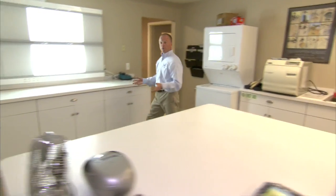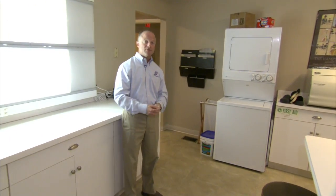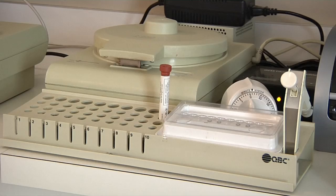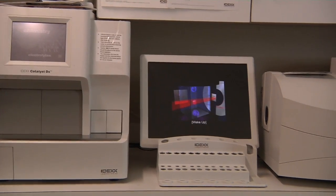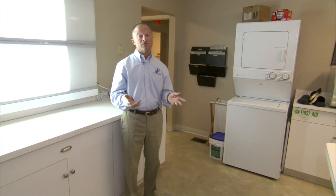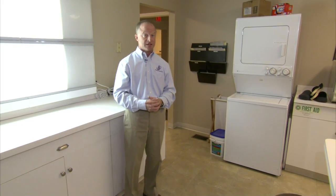Also in this area we process blood that we take from our patients either in the hospital or out in the field. Over here we're able to do just some basic blood work, CBC chemistry, that just kind of tells you a little bit about your horse. A lot of other blood work we send out to universities and other companies to get more specific tests done.